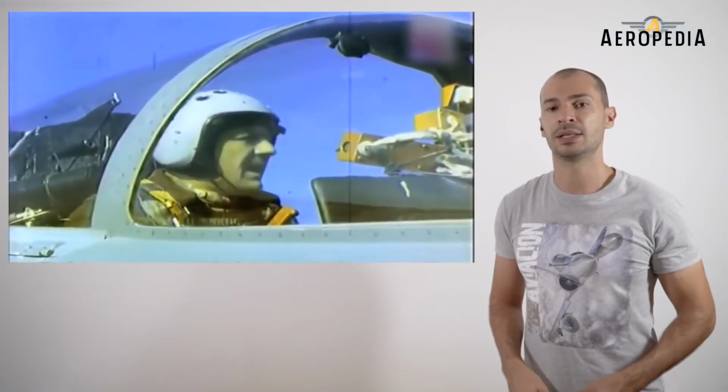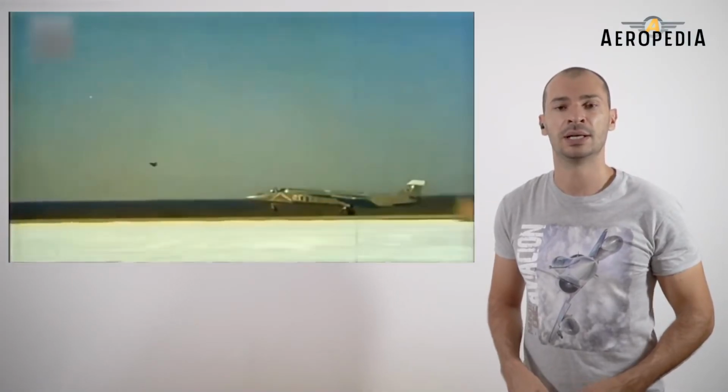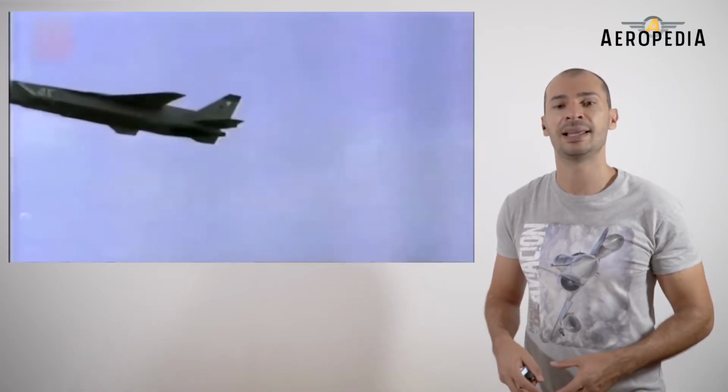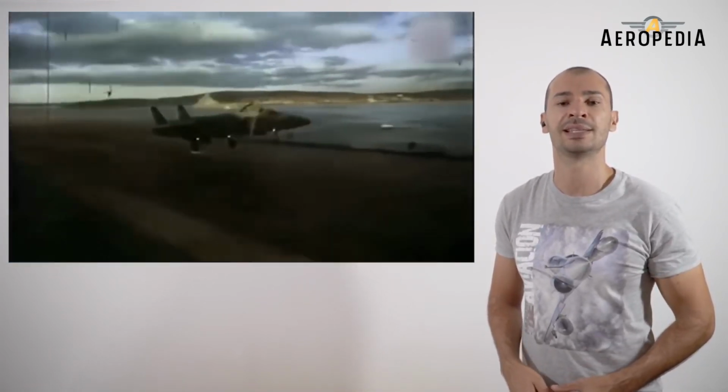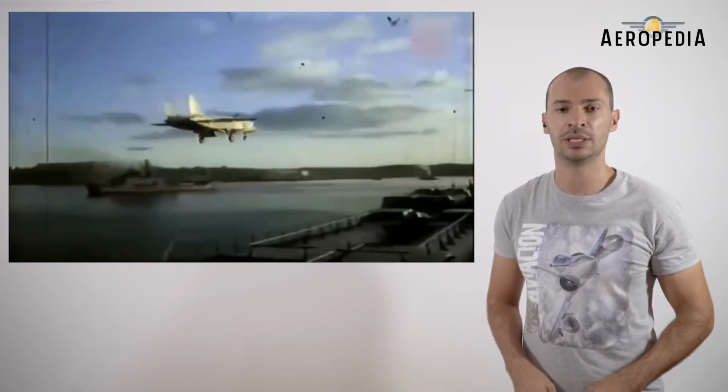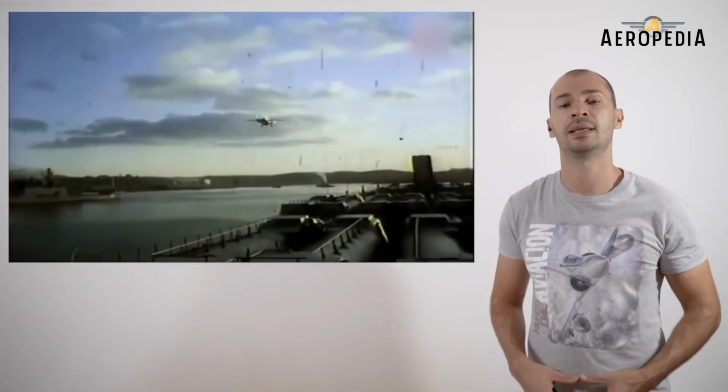This plane had to have a sustained supersonic speed and maneuverability, radar and weapons load similar to those of the front-line fighters of the time. Its mission was going to be the air defense of the fleet of the new Admiral Kuznetsov-class aircraft carriers, which the Soviet Union was planning to build in the 80s.